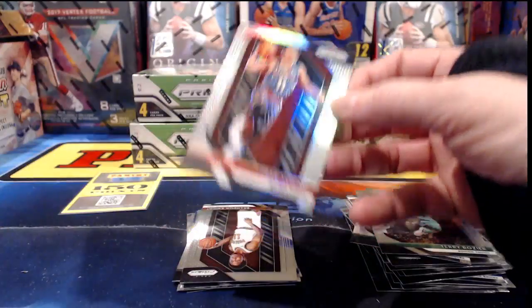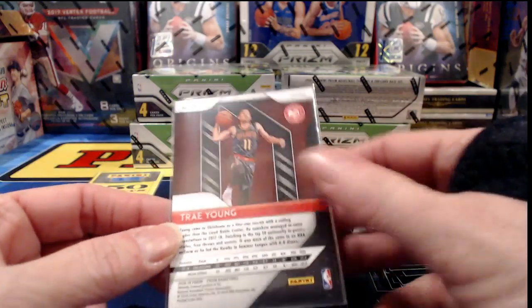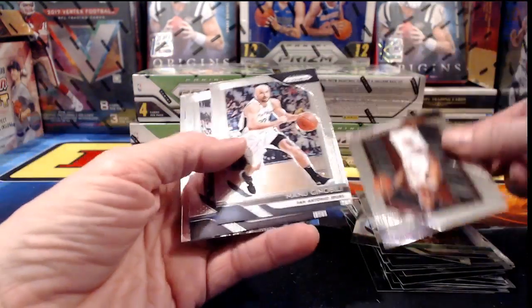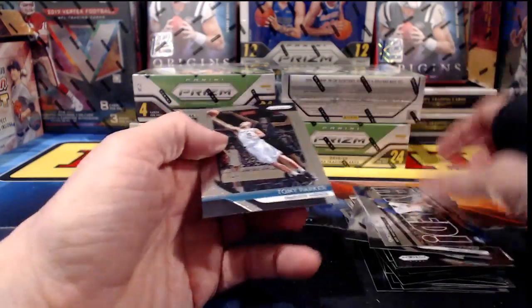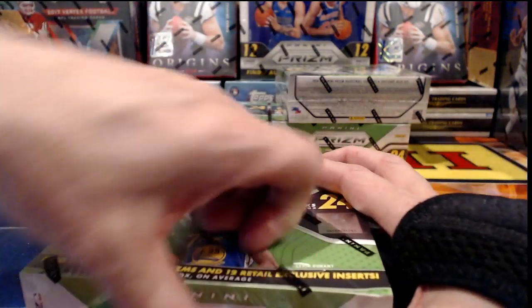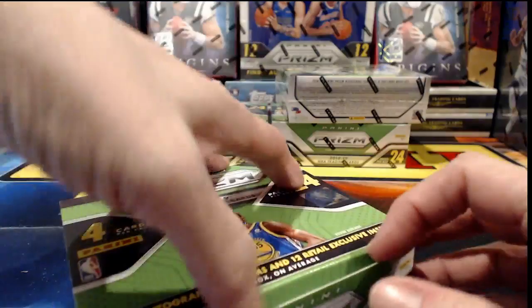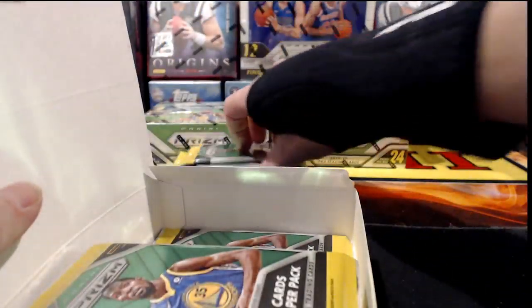Well, how about that right on cue? You asked for Trae Young. There's a little silver prism Trae Young. Not too shabby. The mojo said, okay, sure, Kent, here you go. Nice, right? Yeah, we like that. A good hit. Silver prism rookies are always worth some money. And I'm getting there. Slowly but surely, we're working our way through.